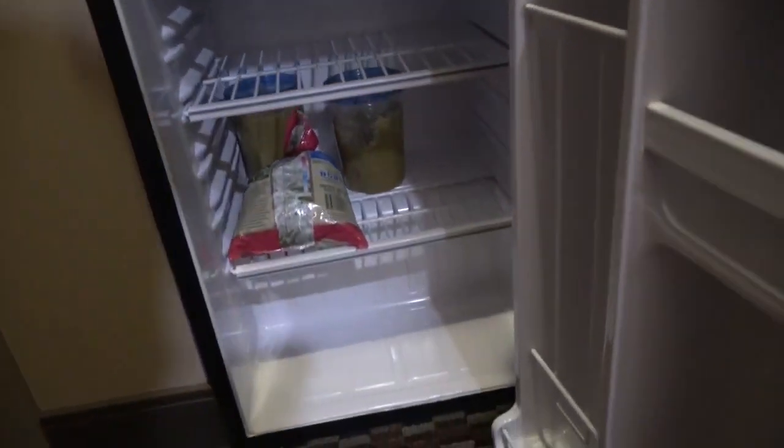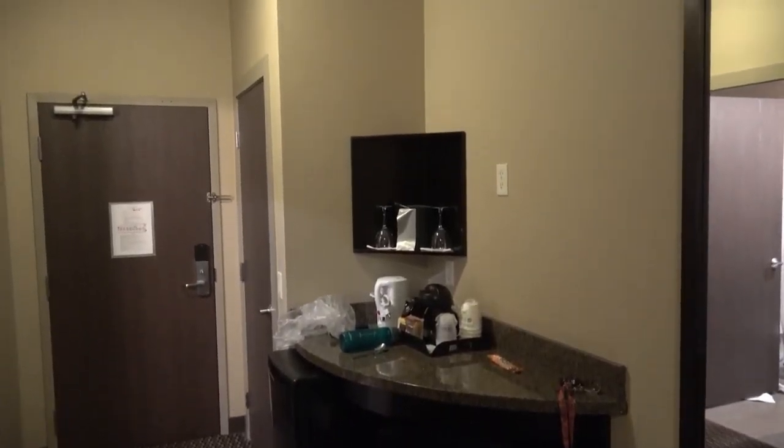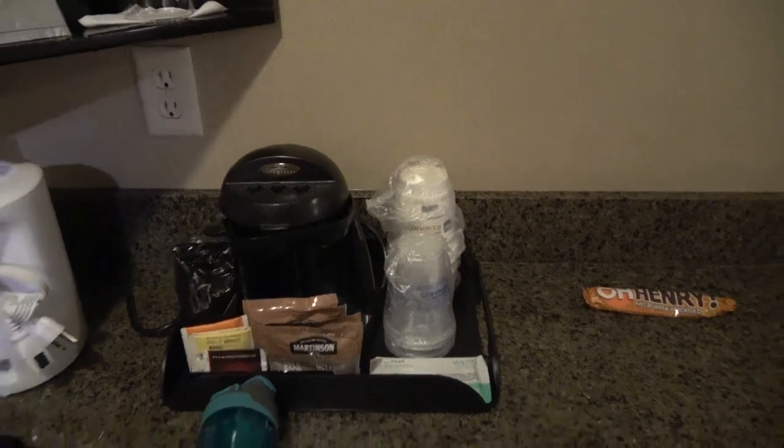Got a standard hotel-sized fridge. It's pretty small. Classic tiny space. A little nook bar thing. Ice bucket, a couple of wine glasses. We got the coffee maker and the kettle. And the microwave is down here.